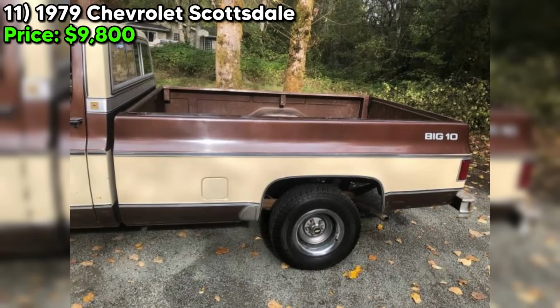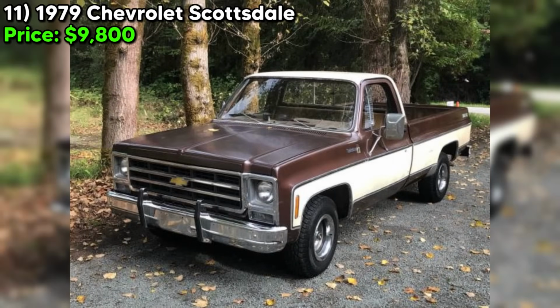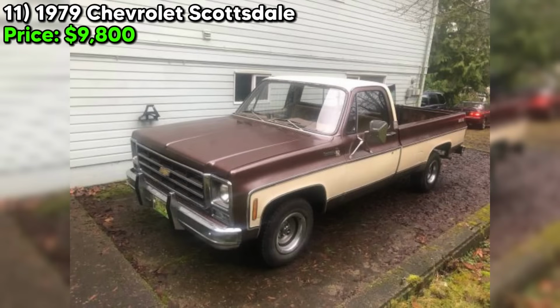The seller emphasizes that the truck runs and drives excellently on a daily basis, which is a crucial factor for those who plan to use it as a regular driver. The clean title status is another positive aspect, as it suggests that the truck is free from any legal or financial encumbrances that could complicate the transfer of ownership.